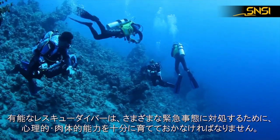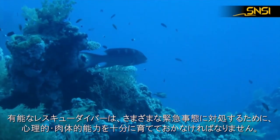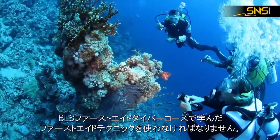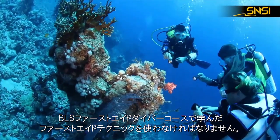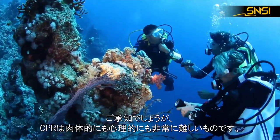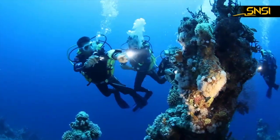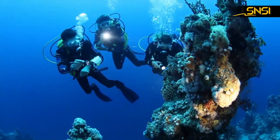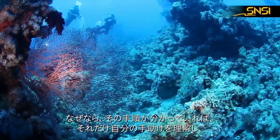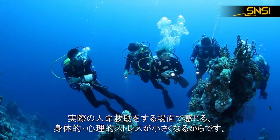A good rescue diver must have well-developed psychophysical abilities in order to face the several kinds of emergency situations. When managing an underwater emergency, the first aid techniques learned during the basic life support first aid diver course must be applied. As you know, CPR is very difficult, both from a physical and a psychological point of view. First aid skills are crucial because the more familiar you are with the procedures, the less physical and psychological stress you will feel in a real situation where your help could be vital in saving a human life.